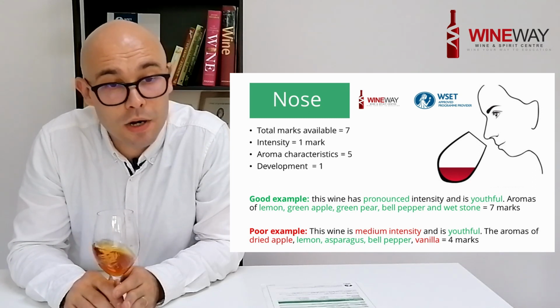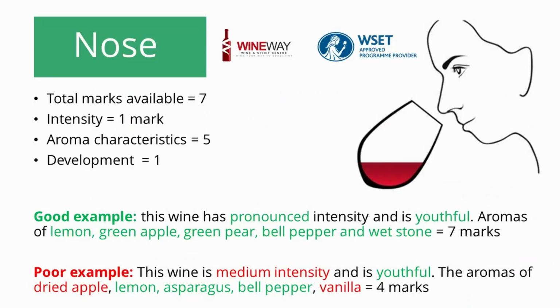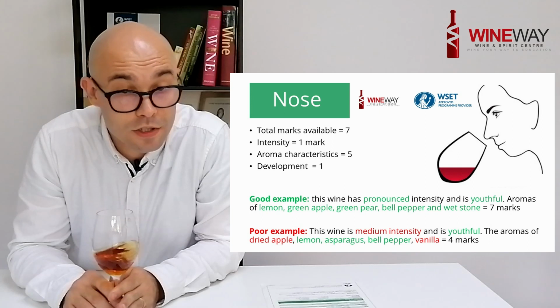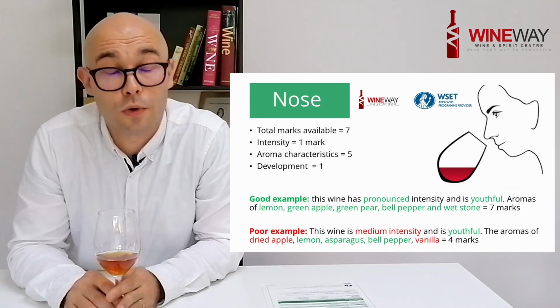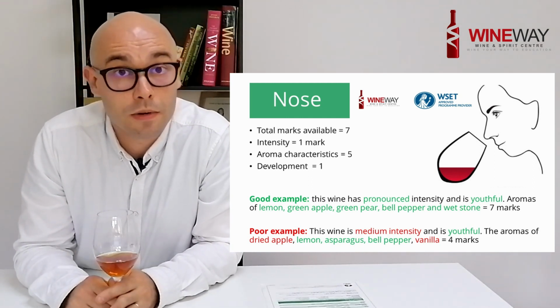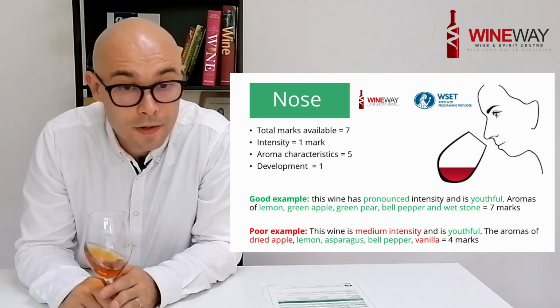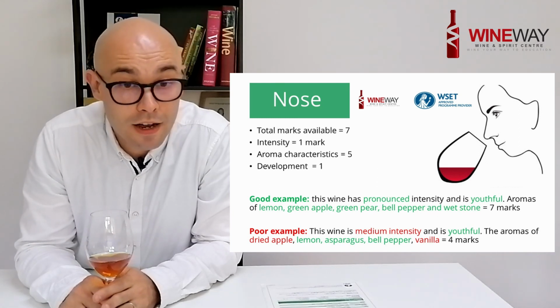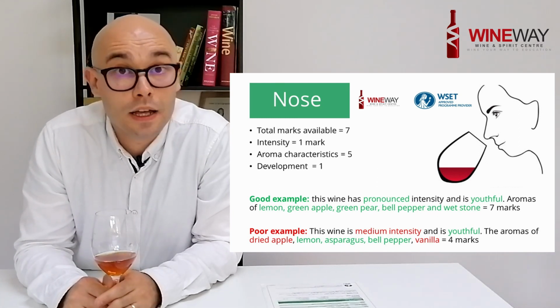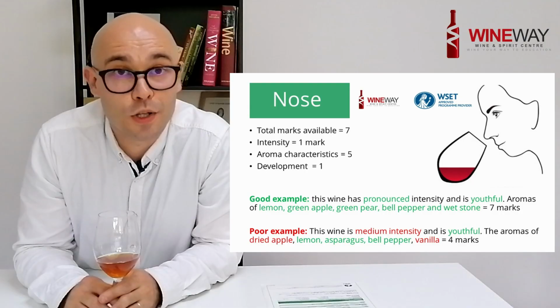In total 7 marks. A poor example of description is: this wine is medium intensity and is youthful. The aromas of dried apple, lemon, asparagus, bell pepper, vanilla. If you describe this wine like this, you're going to get 4 points. Something that I didn't mention is that we are describing young Sauvignon Blanc. So you're not going to get points for vanilla because the wine didn't age in oak, and young Sauvignon Blanc doesn't have aroma of dried apple, and the intensity is not medium. For Sauvignon Blanc in most cases it's pronounced.